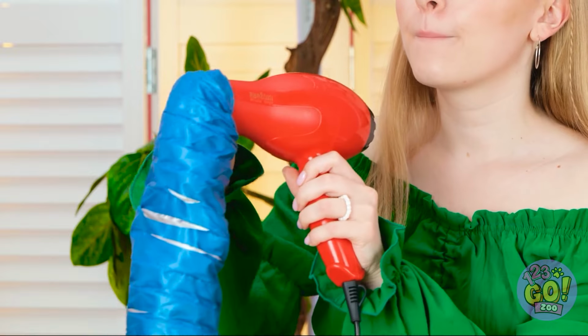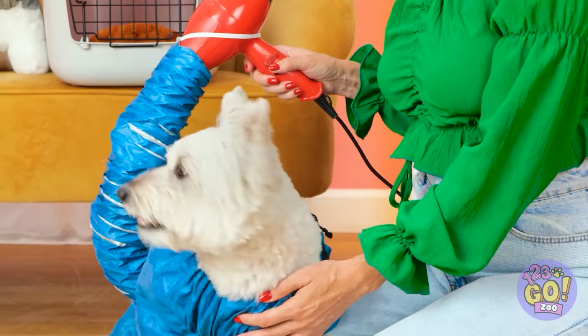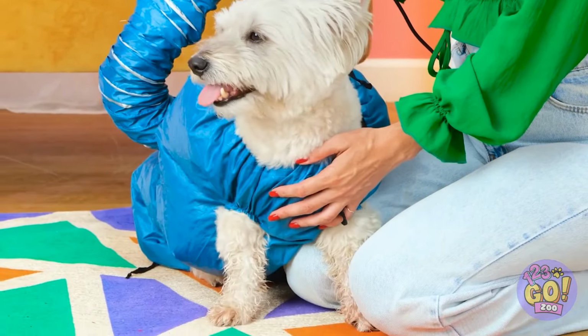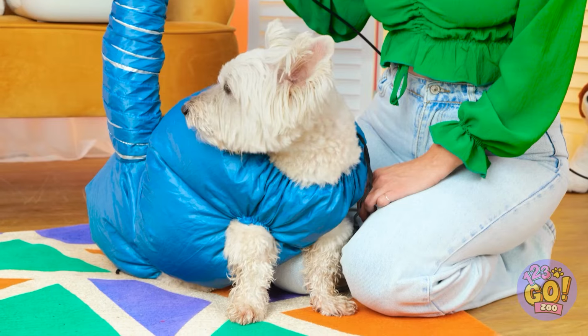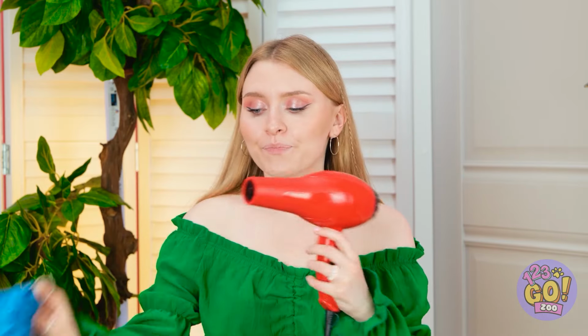Okay, I need my hair dryer, but it's not for me. I'll put the hair dryer into this hose. Then use the strap to secure it in place. Let's turn up the heat. It's like getting a blow dry. I bet that feels nice. I love a good pamper session. I think that should do it. I'll take this off.